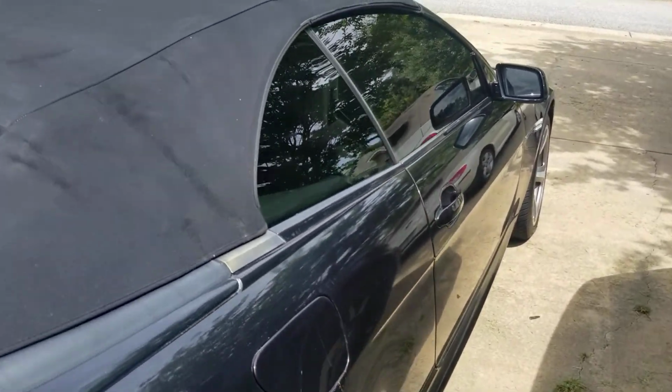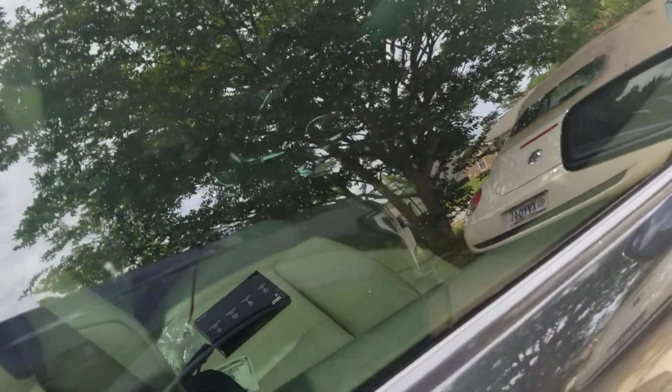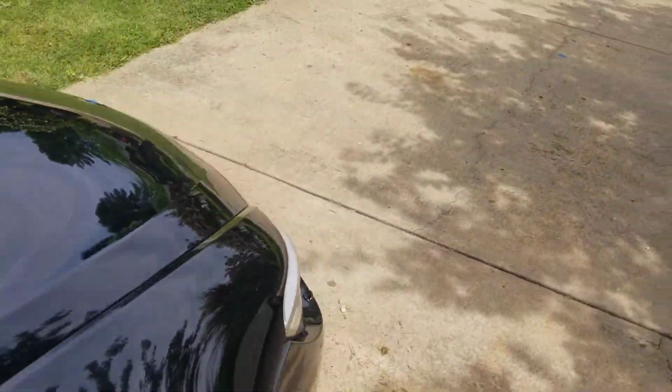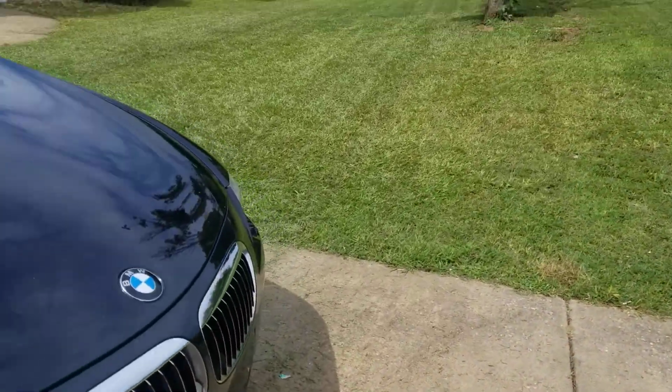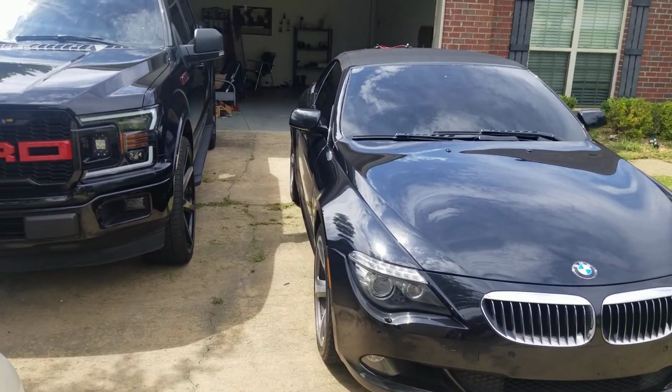That's pretty good. Like I said, you can still see on the inside just a little bit, as you can see. That's what I didn't like. I wanted it pretty dark. But like I said, once I change the interior to black, it'd probably be pretty good after that.